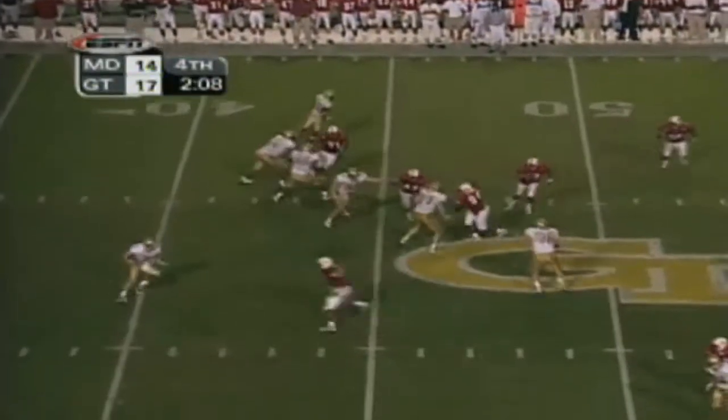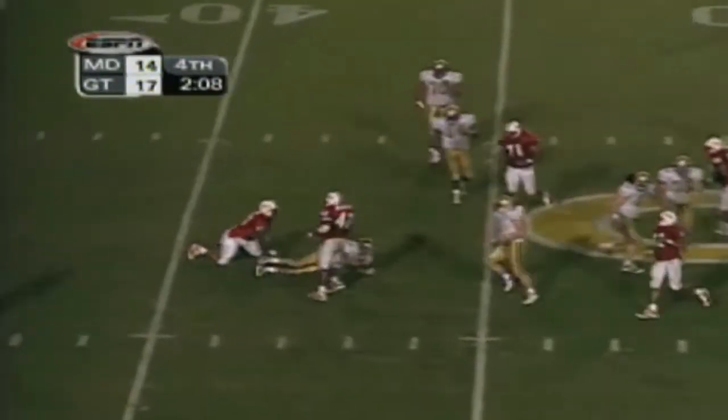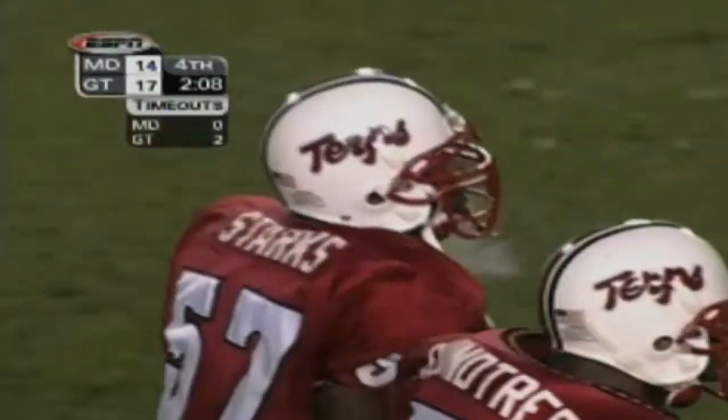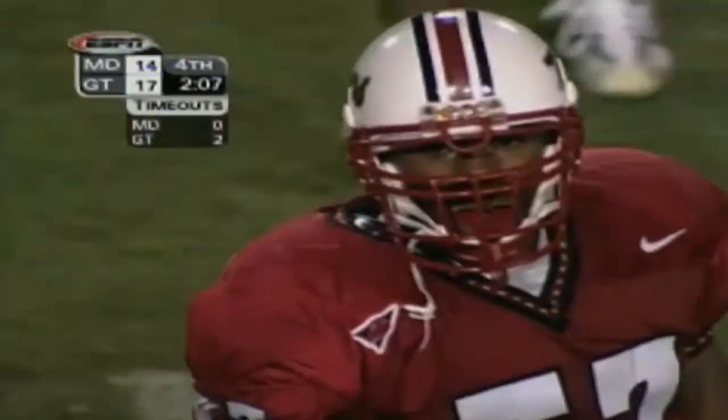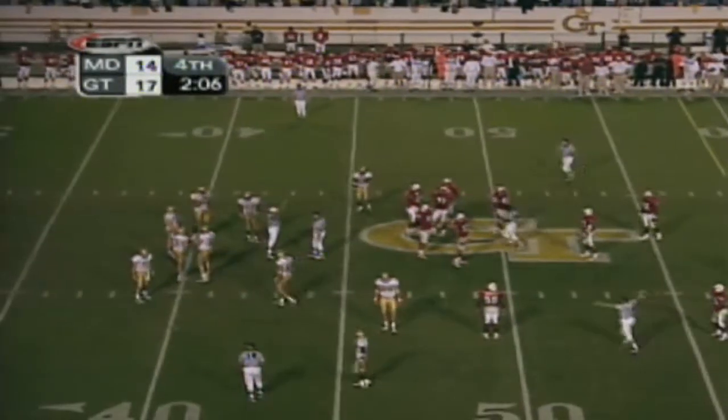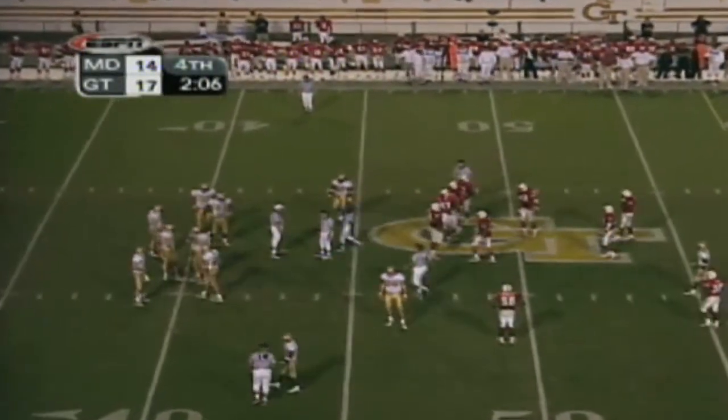Second down, the play pass, actually just got to keeper, and he is taken down by the freshman Randy Starks. Maryland out of timeouts, so the clock will run. Of all the plays Bill O'Brien called today, that last pass play was a brilliant call. You see, the clock is stopping here.